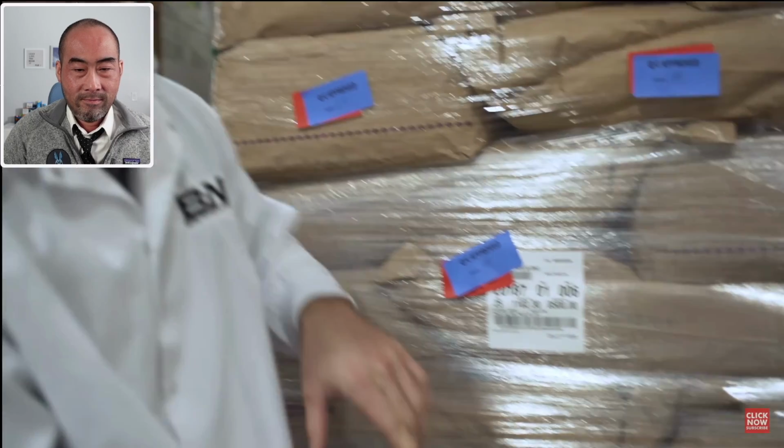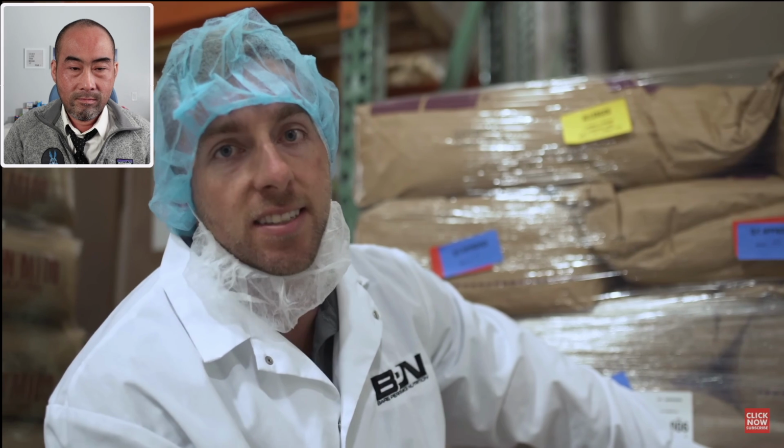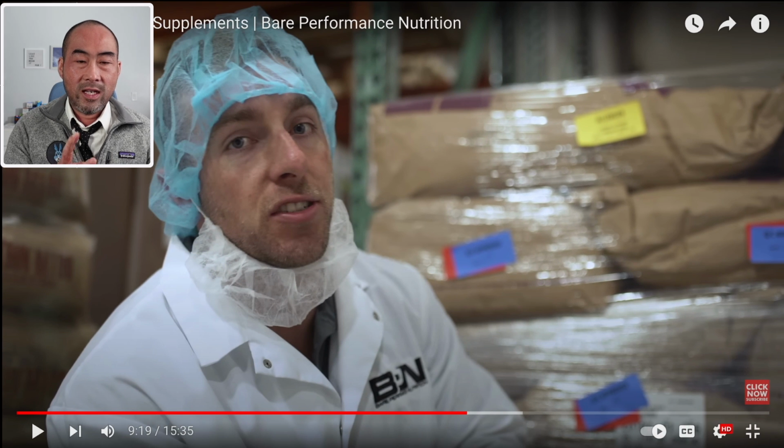It needs to be sampled. So as soon as this raw ingredient, like this is whey protein from Glanbia, our protein supplier, as soon as it comes in the facility, it gets tested, and they take a sample, they test it in the lab to make sure that it is exactly what they expect it to be. Yeah, so again, let's really think about what this is.